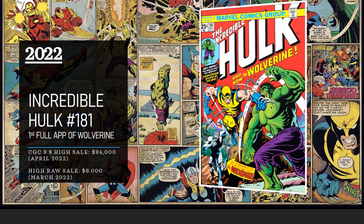Already, a little bit of the feelings of the market were coming about. $94,000 for a CGC 9.8 in April '22. Again, that's basically double, about a 99 point something percent increase. What do I always say though, folks? Don't get caught up on outliers. But look at this. A high raw sale of $6,000 in March of 2022 as well.